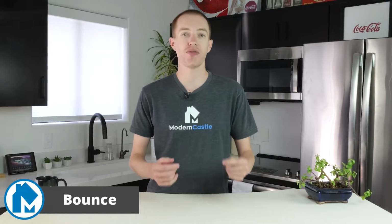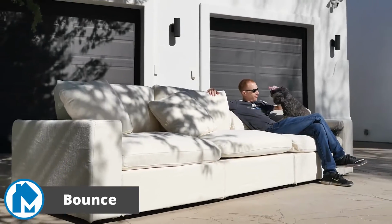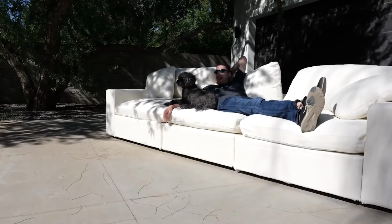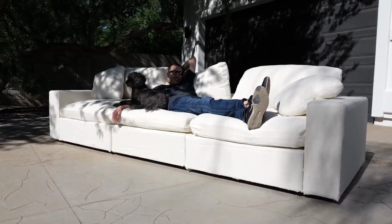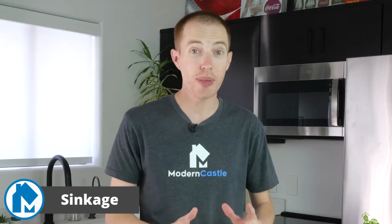At Modern Castle, we test 8 different factors that impact the performance, build quality, and usability of the sofa. First, let's look at bounce performance. While sitting on the sofa, there was not a lot of bounce between our testers. Instead, when you first sit down, the cushions form to your butt and support every inch of your body to prevent bouncing back up. As you can see from our medicine ball drop, it has minimal vertical bounce after hitting the cushion.